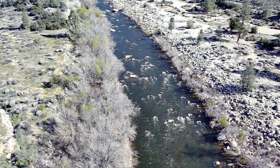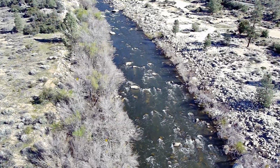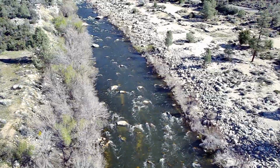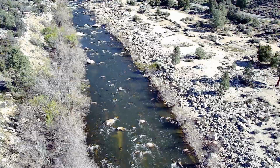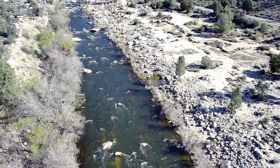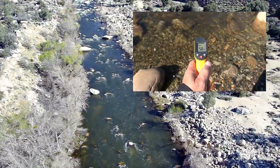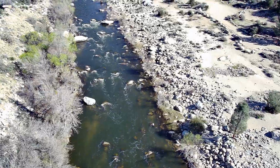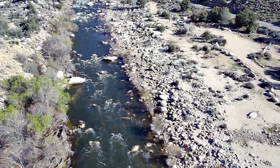Beautiful stuff. And the river right now, the Upper River's CFS is about 800, 900, somewhere in there, and it's fluctuating in different sections, but still fishable. As you guys can see, it's clear. It's got a little off color to it, but definitely still fishable. Water temperature is 50 degrees. This is right below where I took this water temp right here.